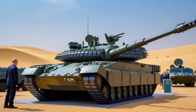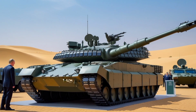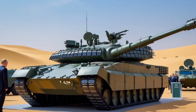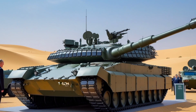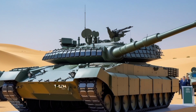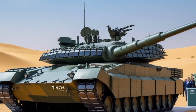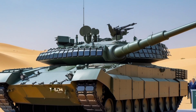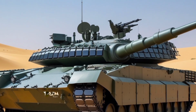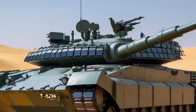First, the armor. The tank received contact explosive reactive armor, improved frontal protection on the hull and turret, and side skirts against shaped charges. This made the T-62M significantly more survivable in modern combat. RPGs, HEAT rounds, it could take a hit and keep going, and do it with pride.